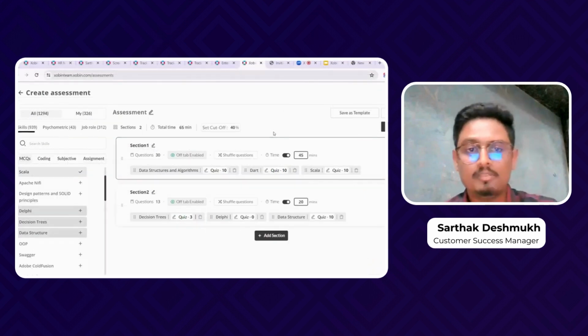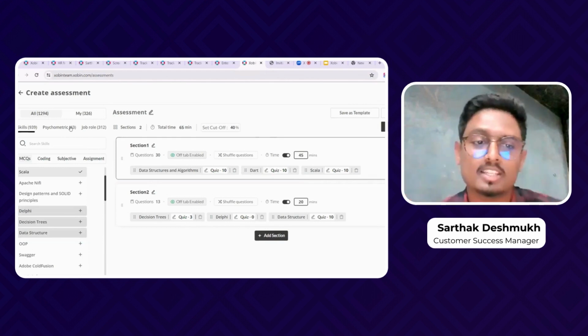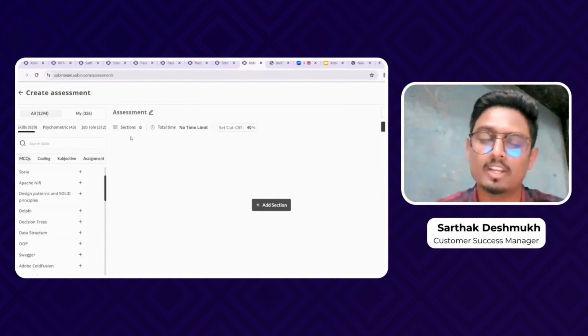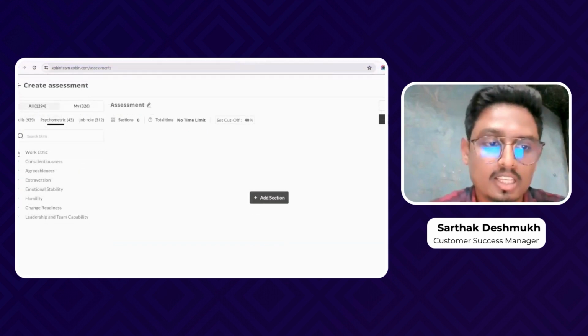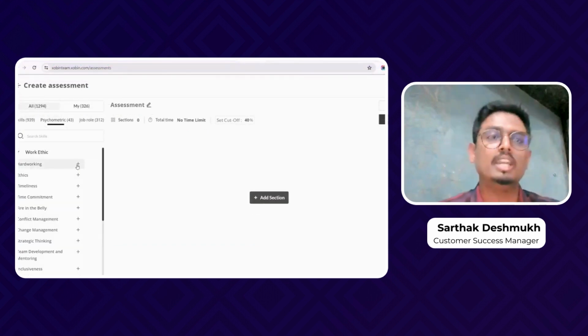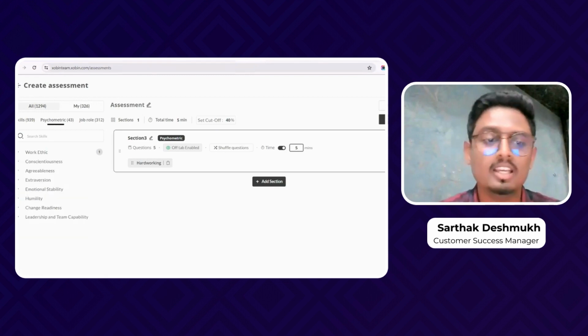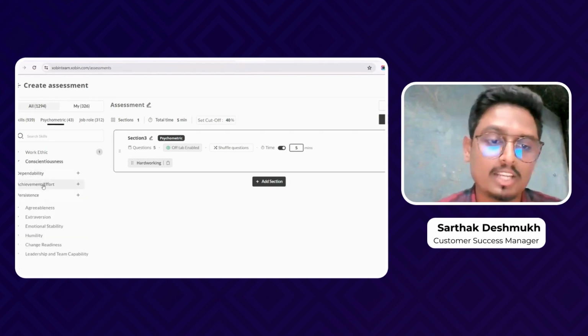Second thing, we're talking about psychometric, but Ruchi has just shown, just delete all the sections and create a psychometric test. So we can just show everybody how you can create a psychometric assessment. The same way you create a skill assessment, you can create a psychometric assessment. You can come here and select the psychometric traits.